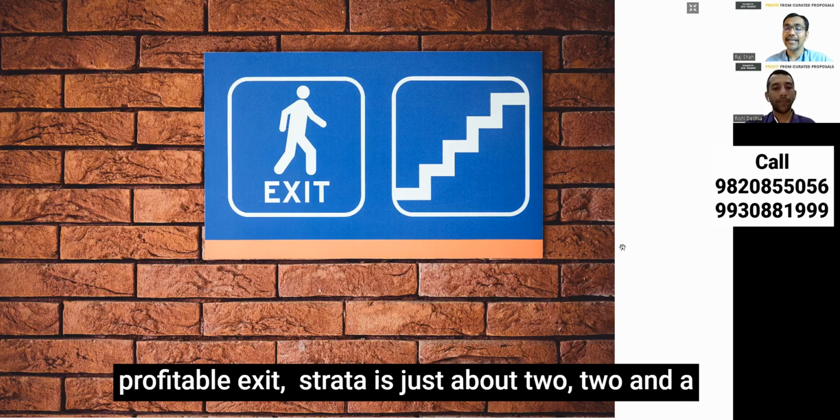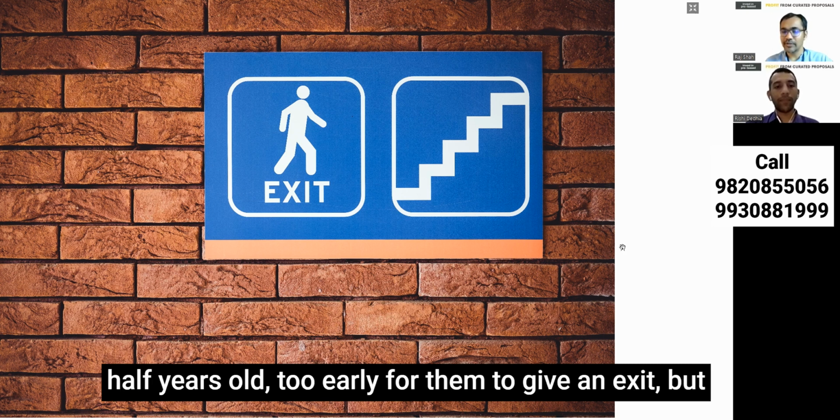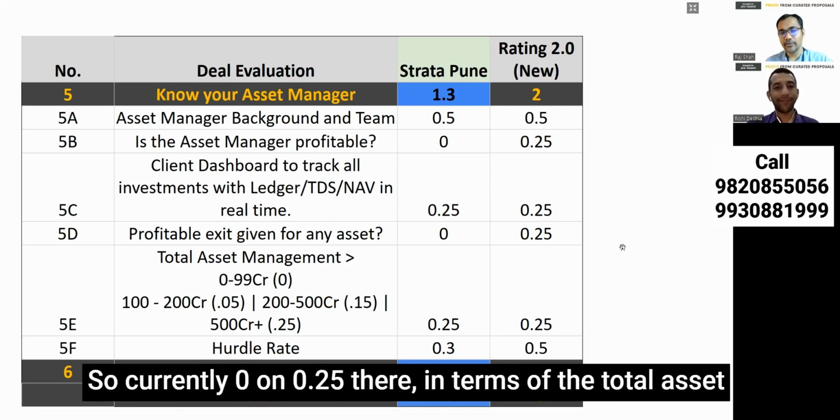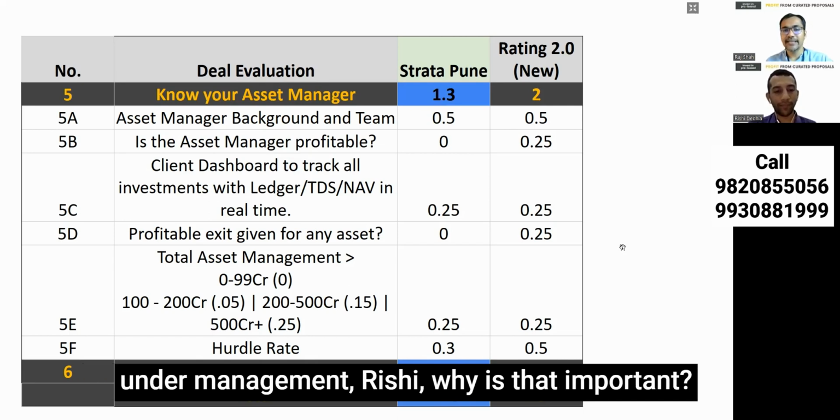In terms of profitable exit, Strata is just about 2.5 years old. Too early for them to give an exit, but we hope that they will get full marks on this soon. So currently 0 on 0.25 there.